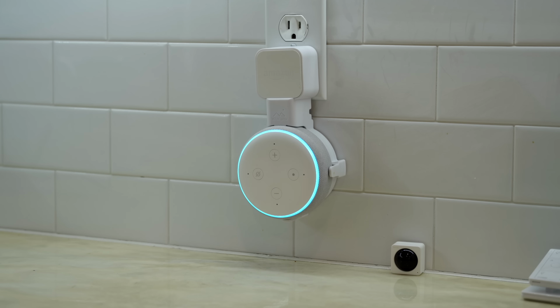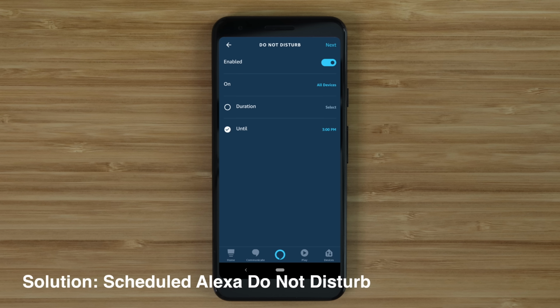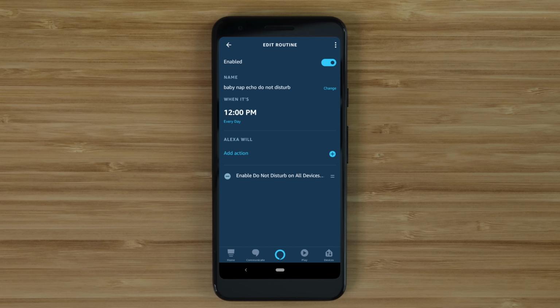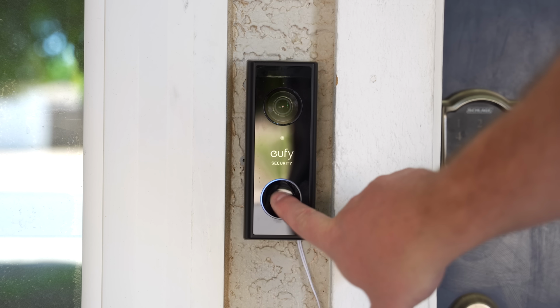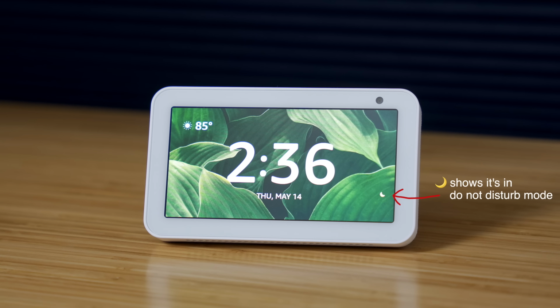"Someone is at the Eufy doorbell." There's an easy fix though. You can schedule all the Echo devices to be in Do Not Disturb mode during the baby's nap time. Your Echo devices won't notify you someone's at the door during that time, and now everyone's happy.